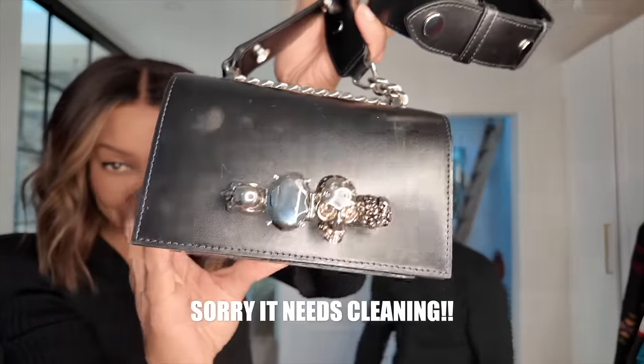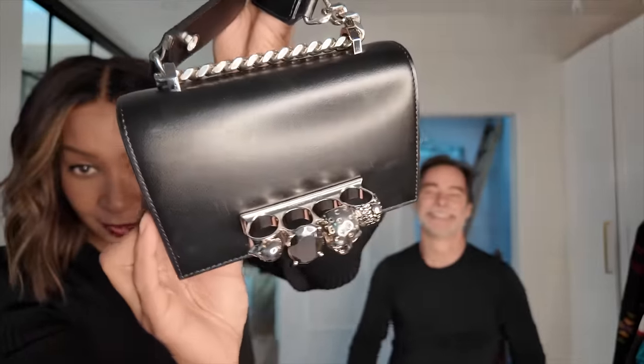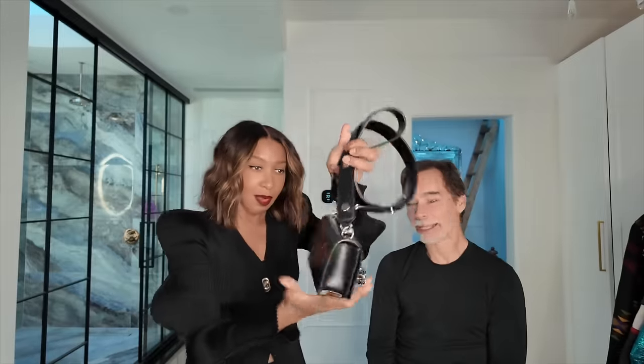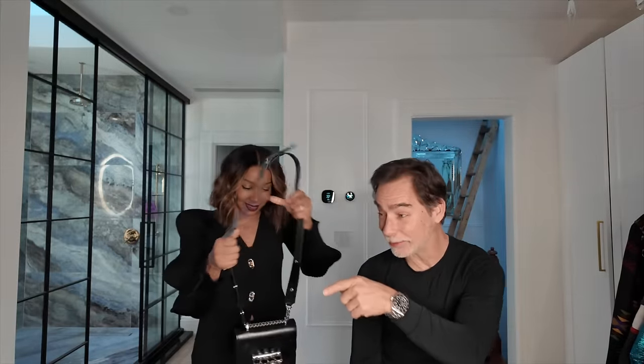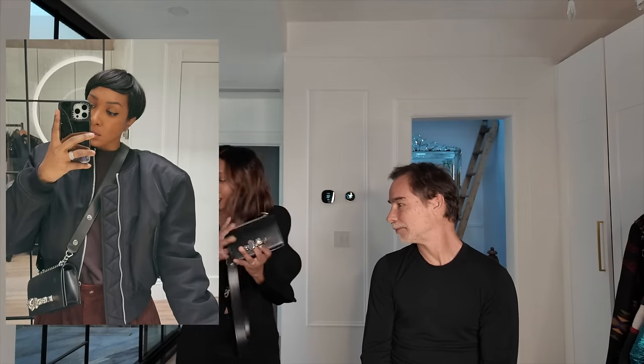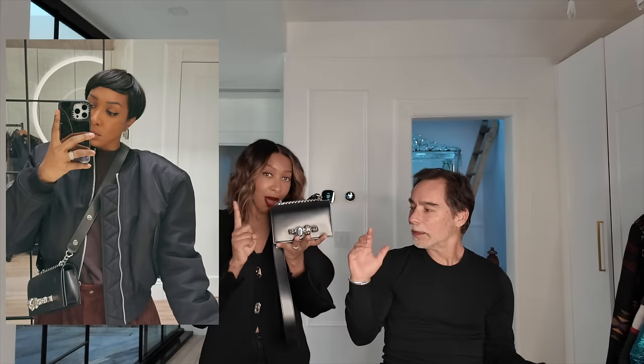Let me come in closer because Michael's sitting down because of his toe. Look at that. It's absolutely gorgeous. I just absolutely love this bag. See, I missed it. I didn't see it over there. Again, it's also a bag that I can easily wear. Love it. It's so different, and it's the only black bag that I own that has silver hardware.